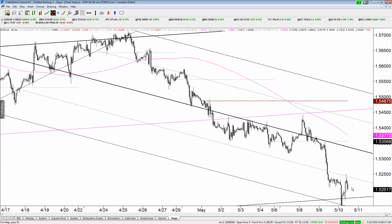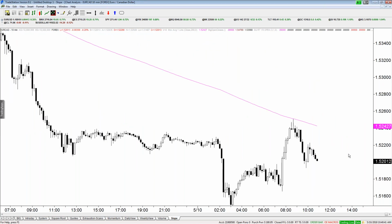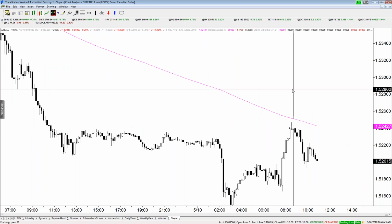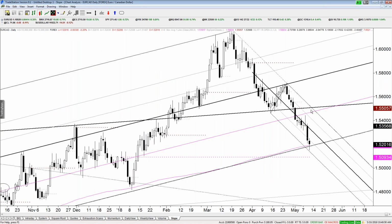And that could be part of a larger base, of course, but that's where the mind's at. Now, so far, three up, so there's nothing there. See how the day finishes. And again, with CAD jobs tomorrow you could end up having a quick spike to the downside in CAD crosses, the euro CAD, dollar CAD, etc., before you have a bigger move up.